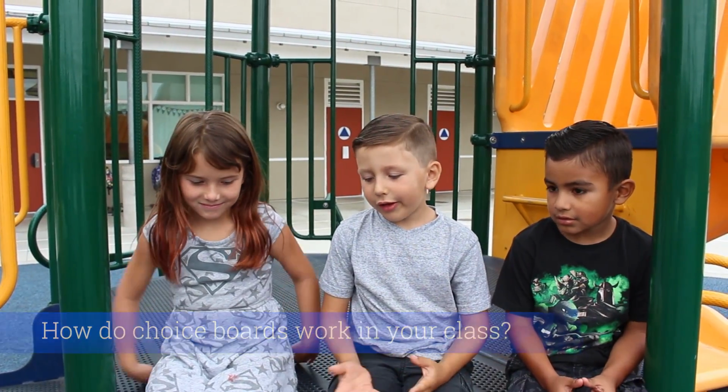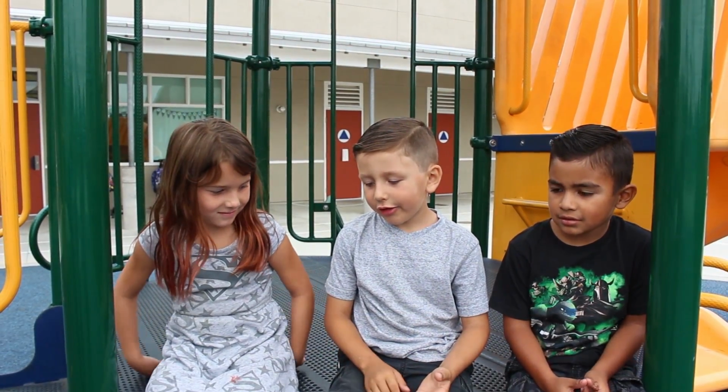When we do one and we're done with that, we get to go to another one. We could choose the one that we want to do. So the one that we want to do, we cross it out. We make an X on that block with a yellow crayon. And then once we finish using it, we use the green crayon and cross it out. And there are many choices that we could choose from.